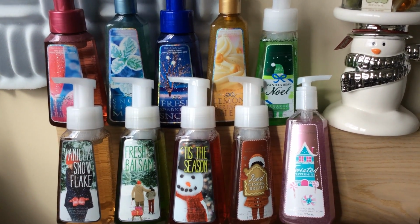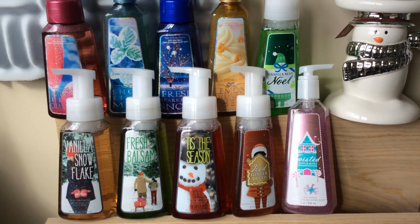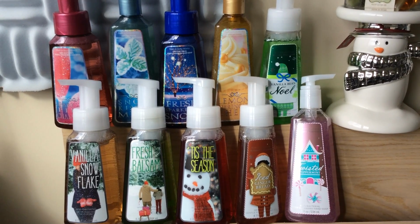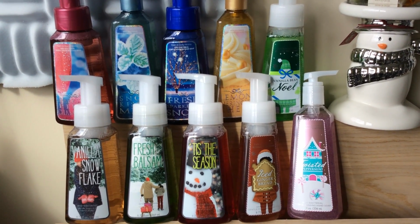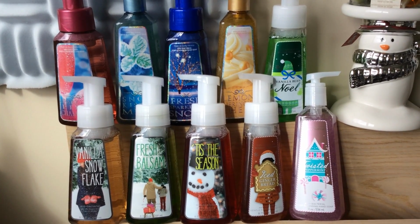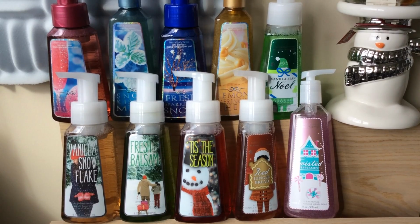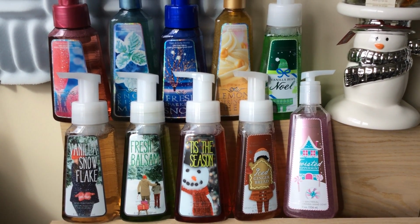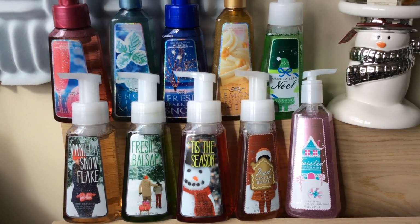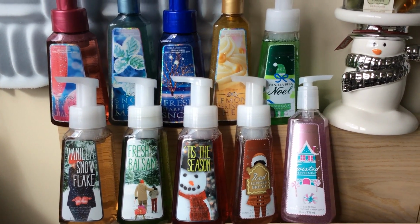So I figured I don't always do soap hauls and reviews, but I do purchase the Bath and Body Works soap fairly regularly, and certainly when there's really good winter and holiday stuff, it's the perfect time to purchase it. So I figured since I got a good bunch going here, it would be good to do a review on that. So I have 10 of them here from the three different collections, and then I also have a list of what I believe are the total fragrances within the three collections.